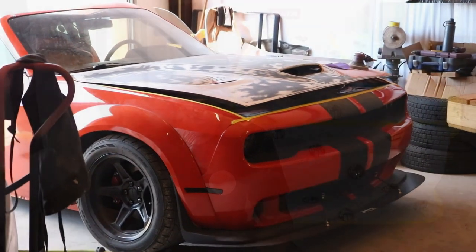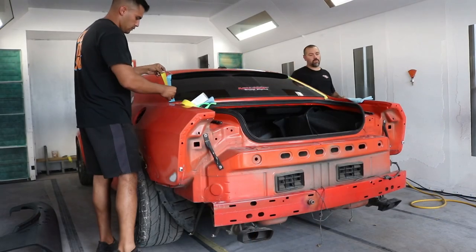It was really hard deciding between the wrap and the paint, but deep down inside, I always knew that the Challenger was always going to be orange. It's my favorite color to begin with, and it was my dream car to have a Hemi orange Challenger SRT8. To think of blowing the car apart, wrapping it blue, and then having to take the wrap off and blow the car apart again to get it painted, I just thought, man, I need to bite the bullet and just get this car painted the first time.